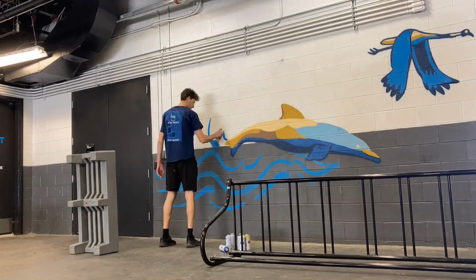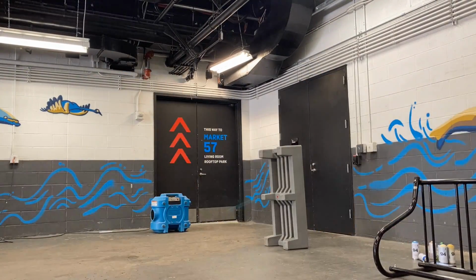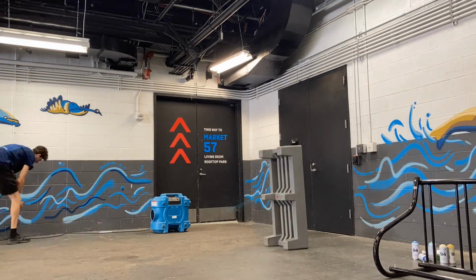I had a really fun time with the waves in this mural, with the fat spray cap and just letting loose on those big waves and just making those waves feel like waves. All right, we're making good progress on the dolphins. Now let's get going on the waves.